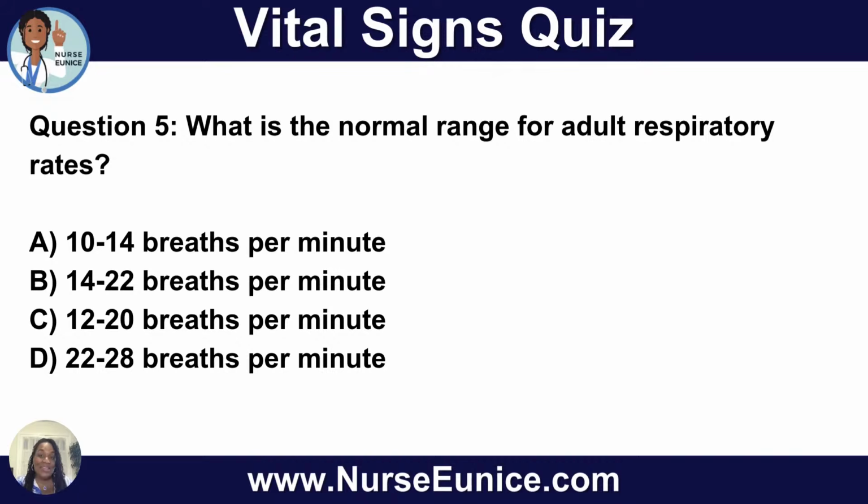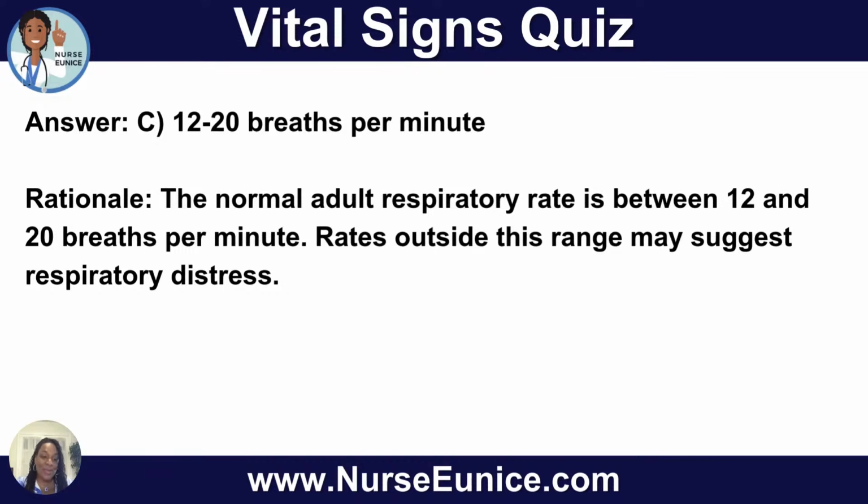The normal range for adult respiratory rates. And if you answered C, you are absolutely correct. So the normal adult respiratory rate is between 12 to 20 breaths per minute. Rates outside of this range may suggest respiratory distress.